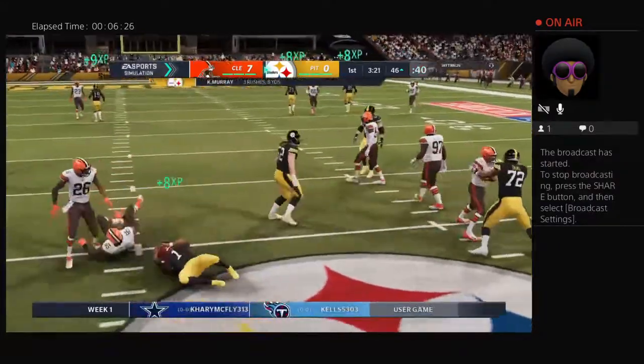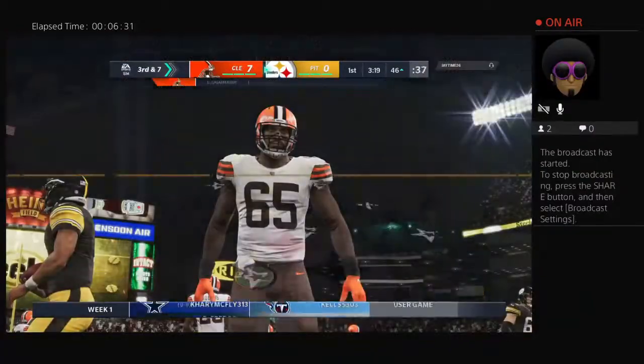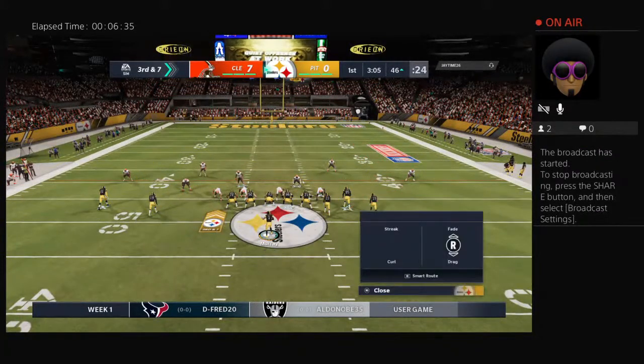And this one goes nowhere. Losing yardage on the play back at the 46. Now they're going to be dealing with a 3rd and 7. Is that one officially a loss of 1? 7.